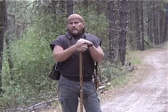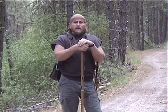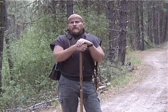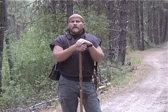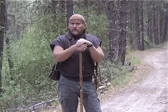Tracking has to be practiced. You have to go out and make that tracking pitch. You have to go out and follow a friend. You have to go out and do all of these things again and again and again. And eventually, some little thing will click over in your mind and you'll be a tracker. But it takes time, and it's not easy.